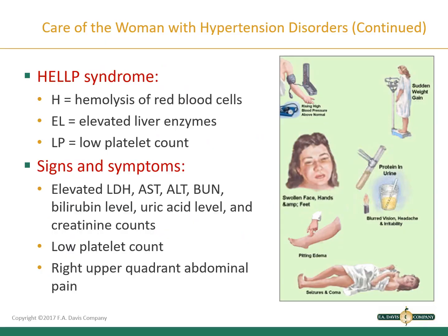HELLP syndrome is a cluster of symptoms. It's a potentially life-threatening disorder, usually associated with preeclampsia. So that's a condition that occurs in about 5 to 8% of pregnancies or so. And it's most often occurring after the 20th week of pregnancy. HELLP syndrome is a disorder of the liver and the blood that can be fatal if left untreated. The symptoms of HELLP syndrome are wide-ranging and vague, and they can be often difficult to initially diagnose.